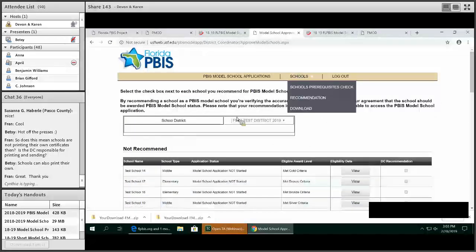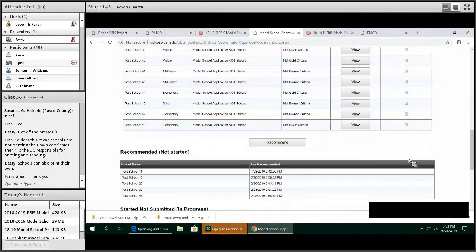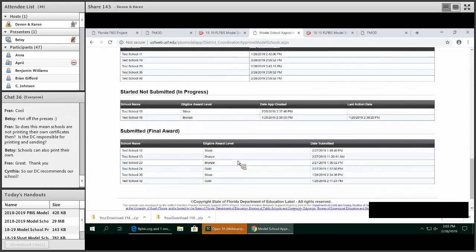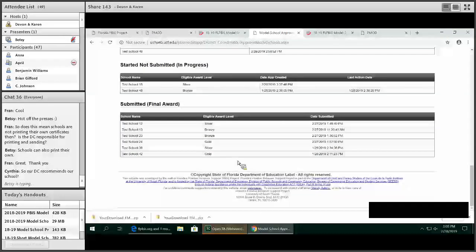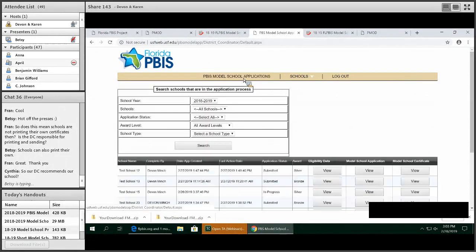And then you can always return to the recommendation tab, and this is where you can provide your recommendation so that schools can log in and apply, and you can see where they're at in the application process. Questions about the DC login view before I switch to schools? Somebody was asking if the DCs need to recommend the schools. Yep. I'm saying yes. It's a prerequisite.